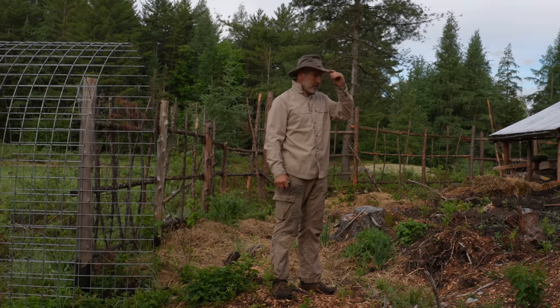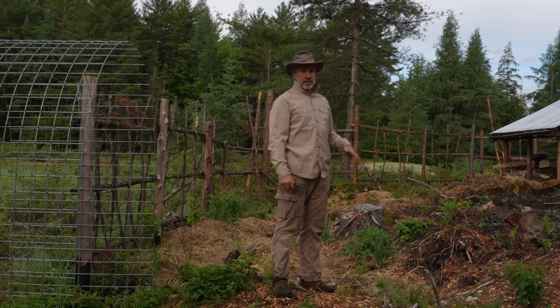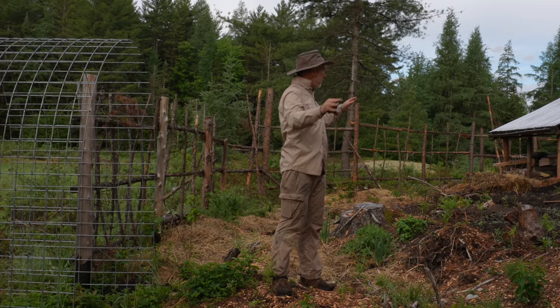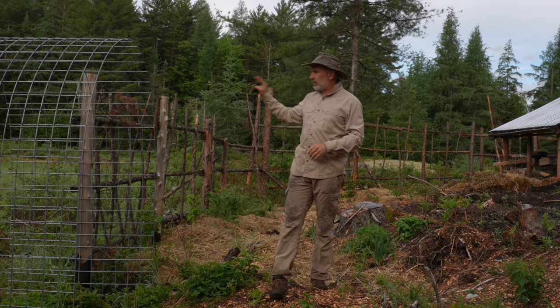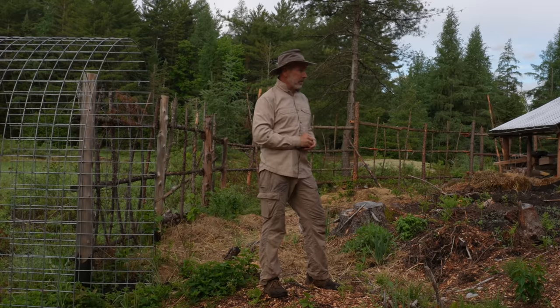June 1st, and this garden has been here, well, the clearing has been here since about this time last year. We cleared this section of the forest, which is right next to the cabin, and adjacent to the south-facing meadow. There's meadow on the south side of this clearing, current clearing.